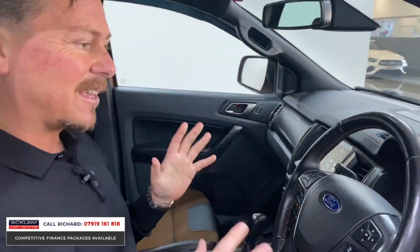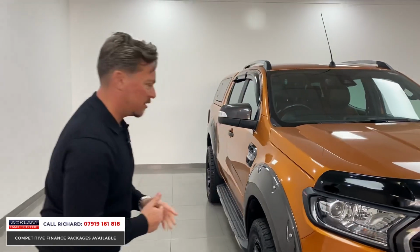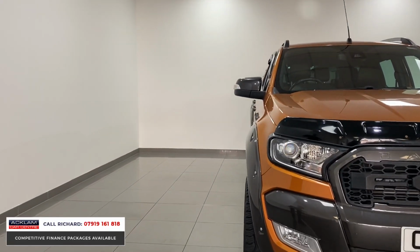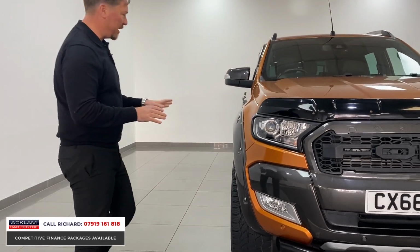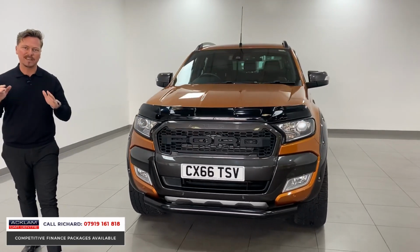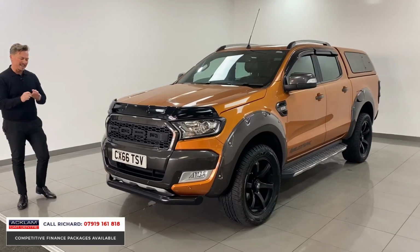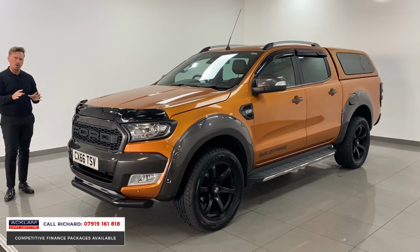Like a car in the cab, but the aggression of the Wildtrak with the kit on. I mean, just look down the side of the truck and just look how wider it is with those arch extensions. It's got ground clearance, it's got a brilliant access height, especially with those steps. So you feel on top of the world when you sat in one of these things. But with 36,000 miles on, it is in a great condition, don't get me wrong, but it's not brand new.